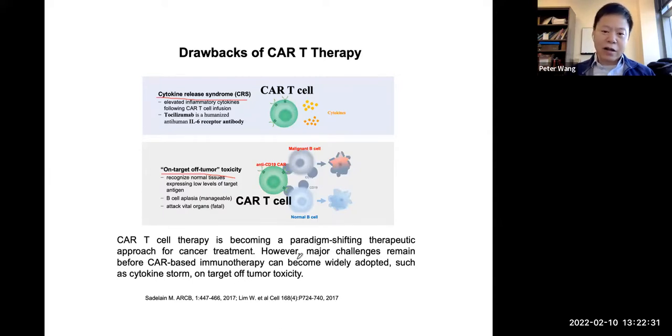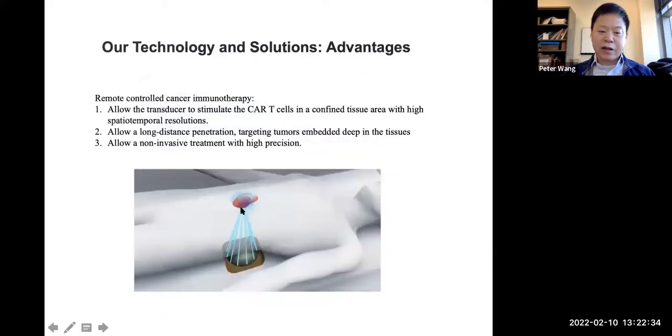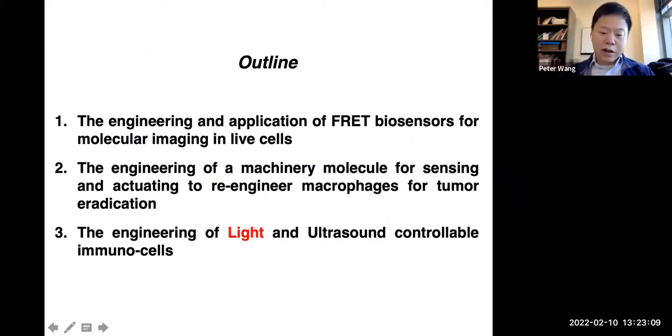So we are thinking, can we change our thinking to design a strategy so that we can engineer these CAR T cells to be controllable, so that they are only activated at a tumor? They can go everywhere, no problem, but they will only be activated when an external signal shines on the tumor region. Therefore, we can avoid the on-target off-tumor problem. Even if this antibody or CAR is not perfect, it's fine because they will not have toxicity in other places. So that's our thought, and we tried to demonstrate whether this is achievable.